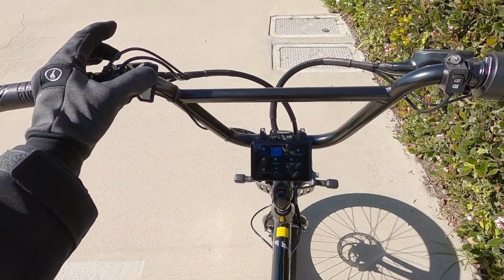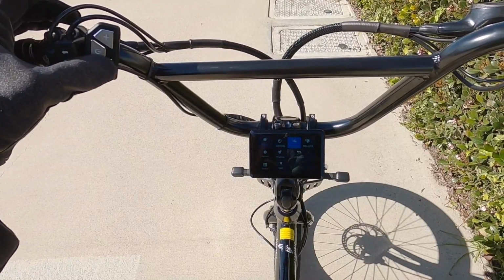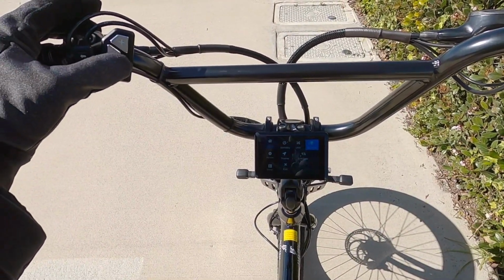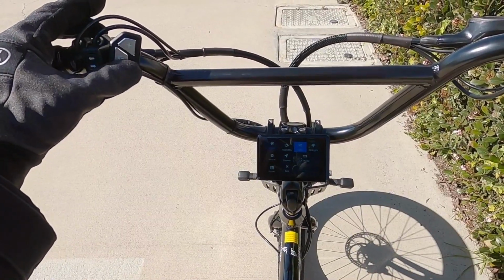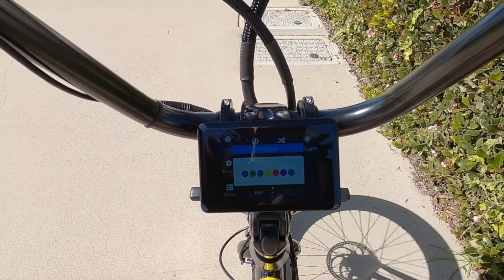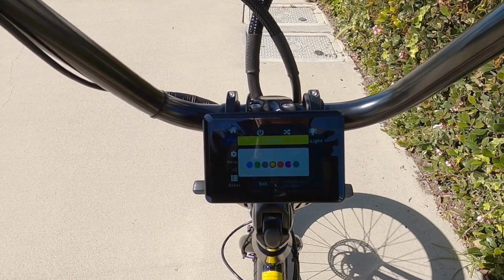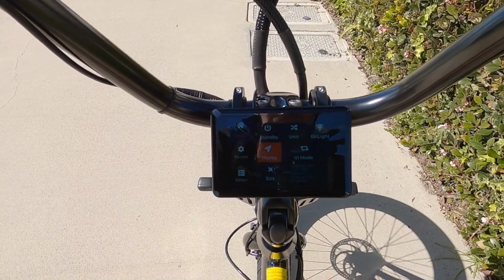Let's go into this one. I can just go over here to backlight. It's all the way up at 3 right now. Theme, that's kind of interesting. Let's check that out. Wow, you can change the color. That's cool. Green, purple, gray, orange. Oh, I like that. Let's go to orange.